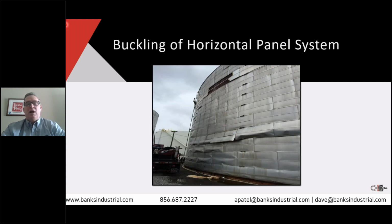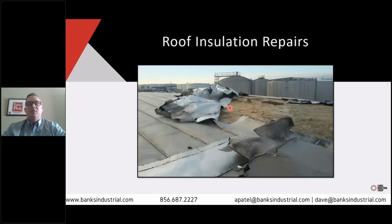Here's a similar picture where water's probably gotten back behind this insulation. With these insulation panels stacked on top of each other, it just creates so much weight, gravity starts to take over. And then you can see here how the insulation panels are just bulging out because there's so much weight pushing down on those insulation panels above. So we've got a method of being able to repair this, get all these bands tightened back up and get everything snug back up against the tank so you don't lose the rest of that insulation system.